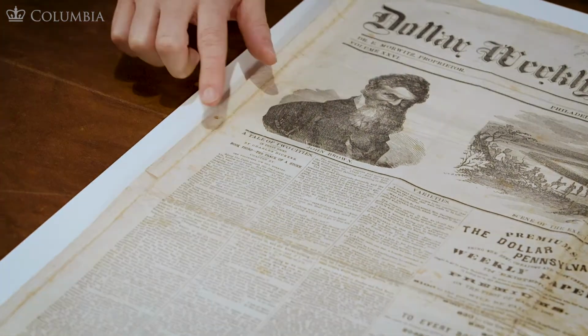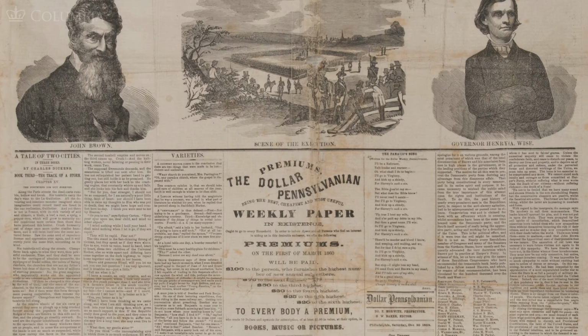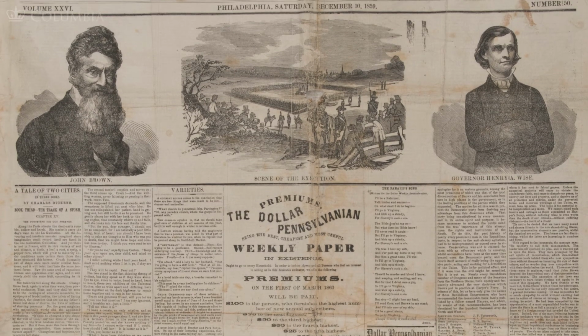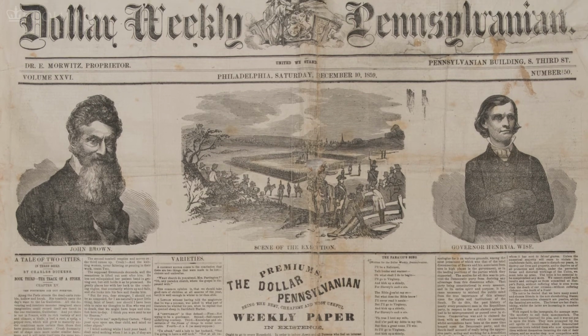But as your eye drifts around the page, you also see a chapter from Charles Dickens's A Tale of Two Cities, which was being serialized at this time in newspapers around the country. So it really gives you a sense of all of the different things that were occurring in the day-to-day life of readers of this newspaper on December 10th, 1859.